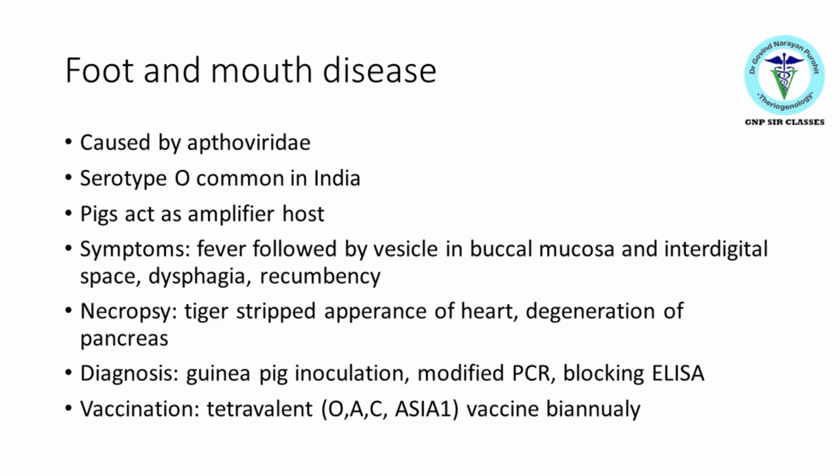Necropsy reveals a tiger-striped appearance of the heart and degeneration of the pancreas. Diagnosis involves guinea pig inoculation, modified PCR, and blocking ELISA. Vaccination is done biannually with a tetravalent vaccine.